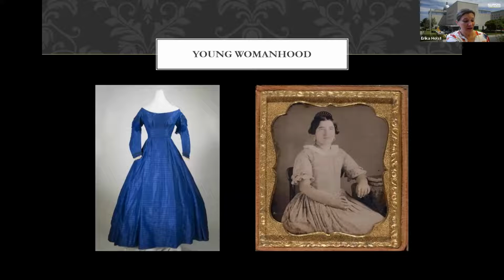Their main goal at this point in the middle class is to meet a husband. And so this is a time of social engagements and being courted and a lot of relative freedom in their lives. And this is reflected in the clothing that women are wearing at this time. As we said, coming into young adulthood, the skirts now are down at the floor. And this is a signal that you are a woman, the hair gets pinned up.